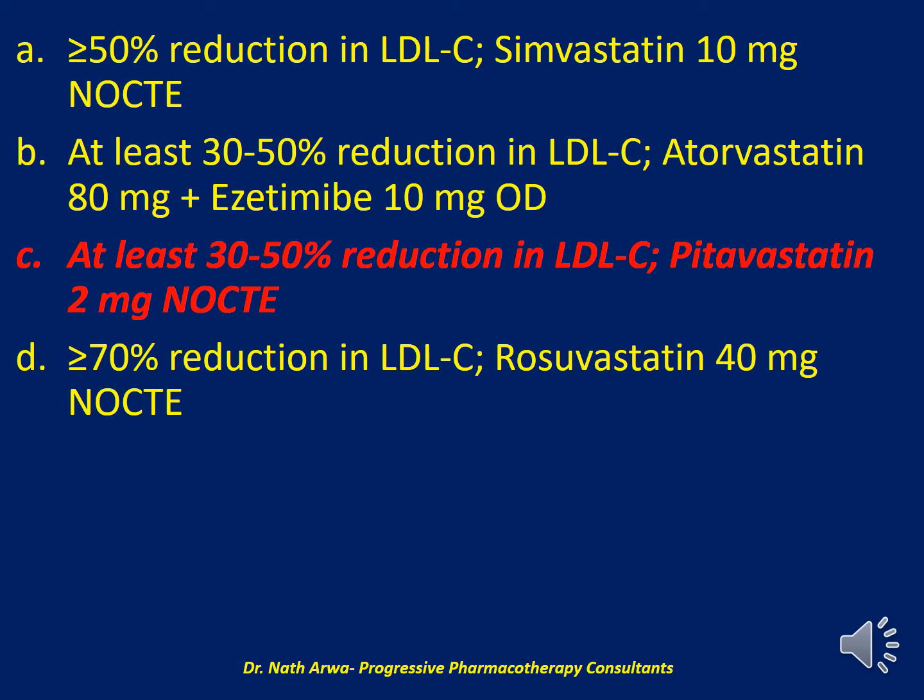Now, given his atherosclerotic cardiovascular disease risk of 8.2% according to the data we've been given, that would put him in need of at least a 30 to 50% reduction in his LDL cholesterol, in my opinion, and that favors initiation of a moderate and not a high intensity statin. So that automatically knocks off D, which is a high intensity statin, and B, which is also a high intensity Atorvastatin therapy.